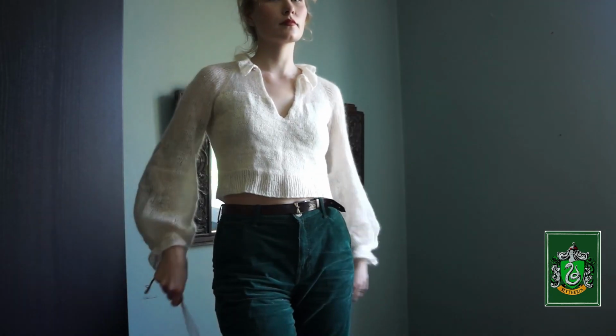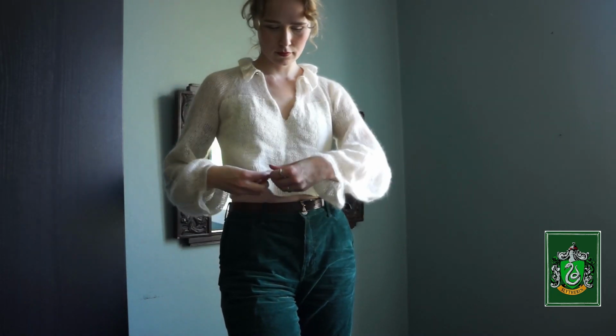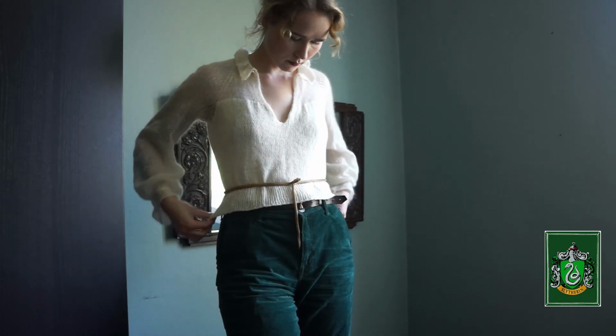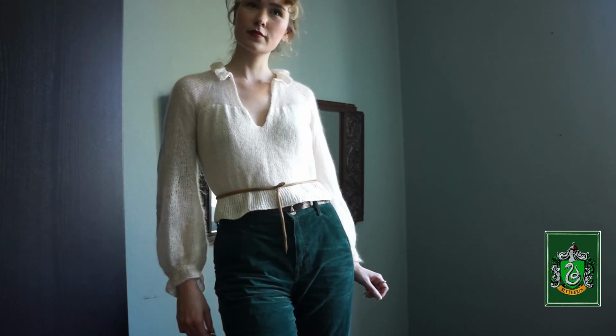The snake can also be worn as a belt, and while I wouldn't wear it like this over these trousers, which need an actual belt to stay up, it looks really wonderful over dresses, but I just really wanted to show you.